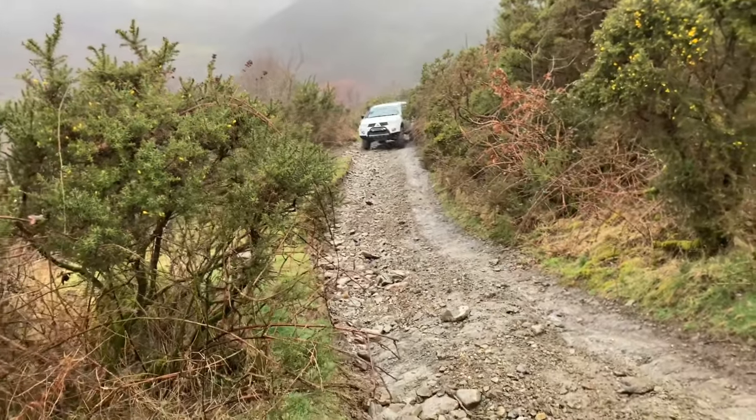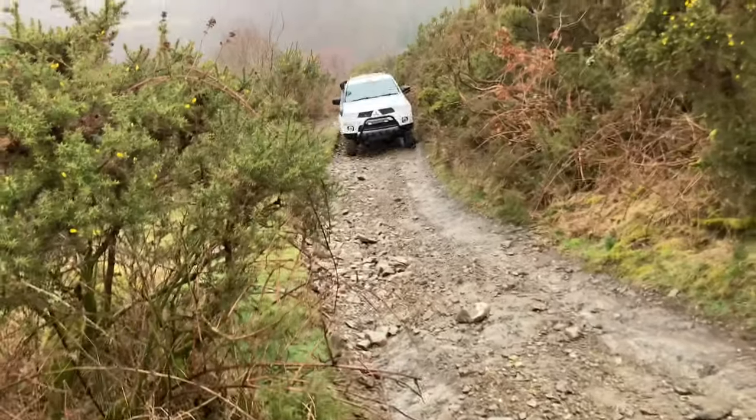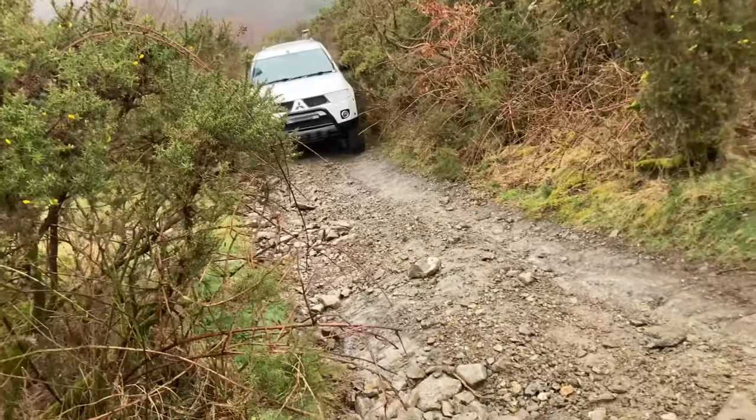Now, what a corner this is. I don't really film this corner very often, but it's proving a little bit exciting now on this corner. So yeah, let's watch the guys come up.